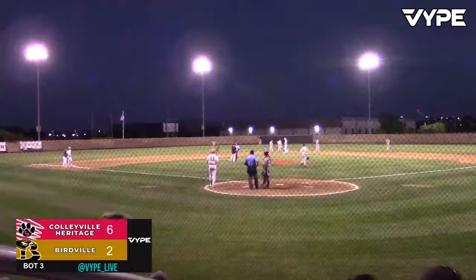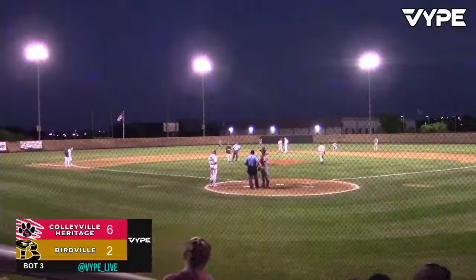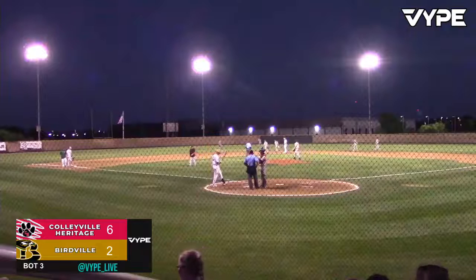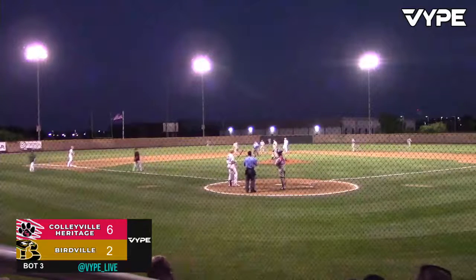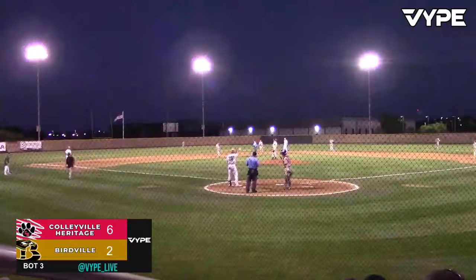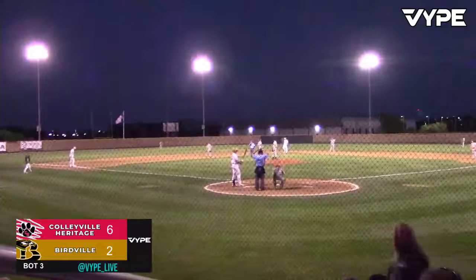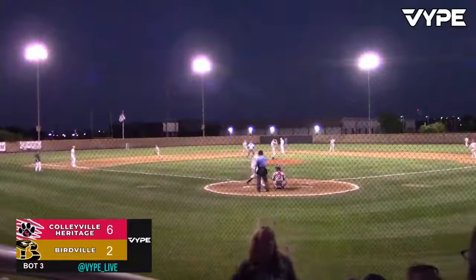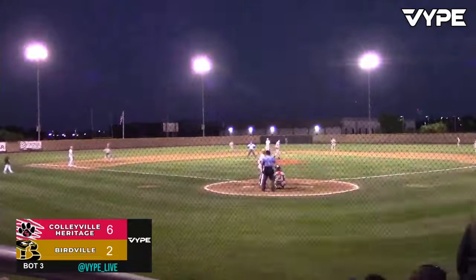They're having a nice chat about it, making sure they figure out what's wrong, how no one got out there, but the throw to first was offline, which allowed more runners to score. We do have runners on second and third with one out here in the bottom of the third.